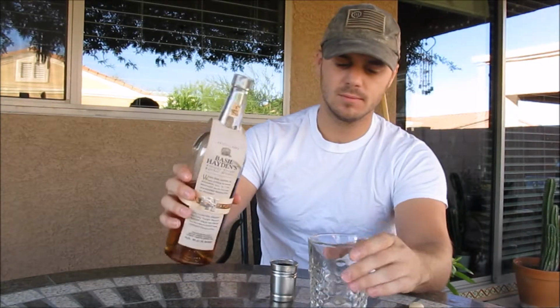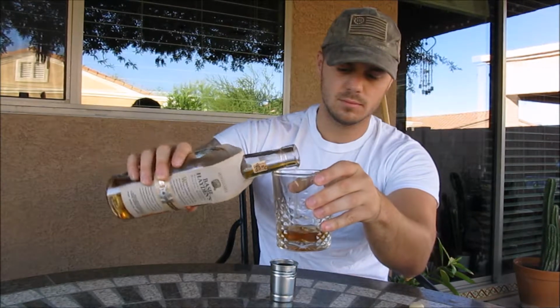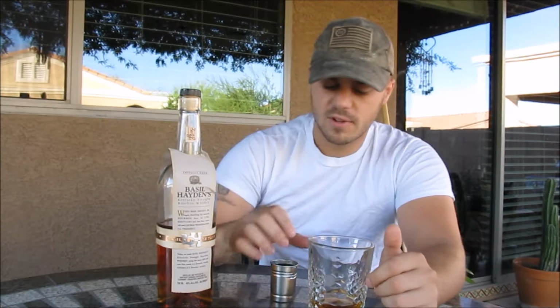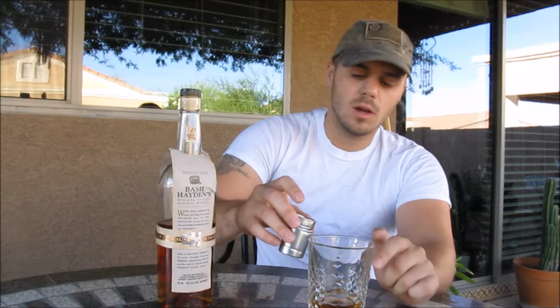I love being able to do that though. That's why I love having a cork in my bottle. Just gonna put a little bit in. And like I said, I prefer to have a little bit of water with it because I've already had some. I know that it tastes way better with just a spoonful of water. Helps the flavor and the smell out.